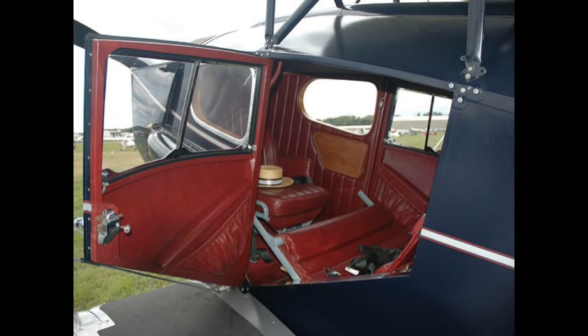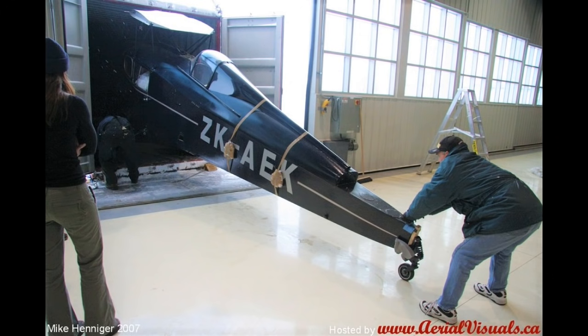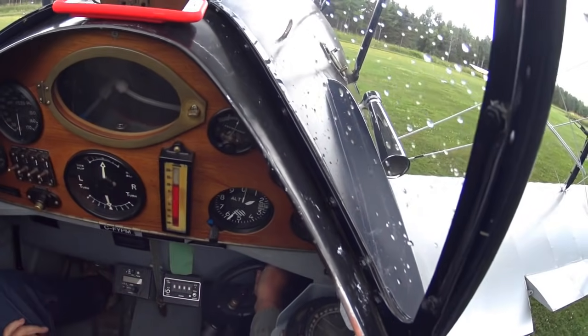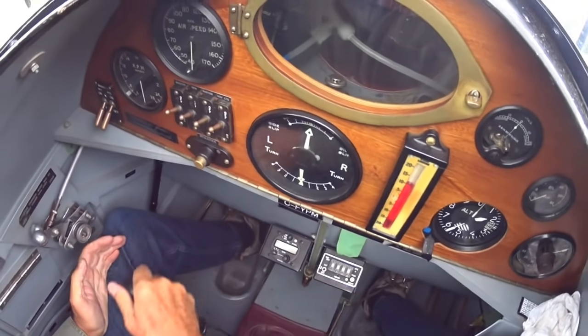And in 2006, it was sold to Mike Potter of Ottawa, Ontario, and I was put in charge of its importation into the country and return to service here. Anyway, enough history. Let's talk about flying the thing.